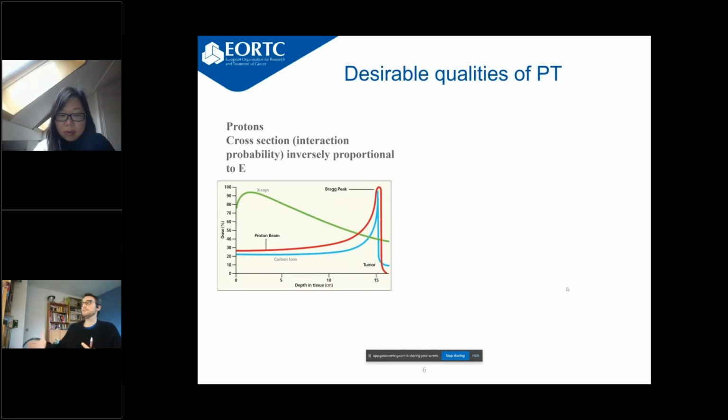So there are desirable qualities of proton therapy when it comes to treating tumors. At level 0, let's say there's a spatial desirability. We have spatial good properties when it comes to protons versus photons, and this can be understood by looking at the percentage of radiation dose, so the energy which is deposited in a mass, in the depth of tissue. So you assume you have a tumor 15 centimeters inside the patient's body, and you shoot an X-ray beam. Well, the energy will be deposited this way.